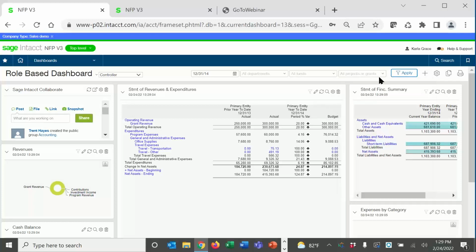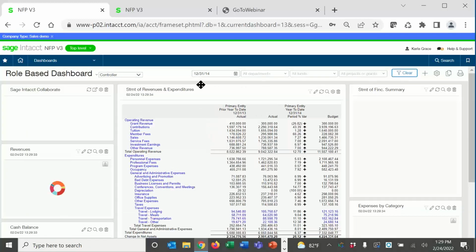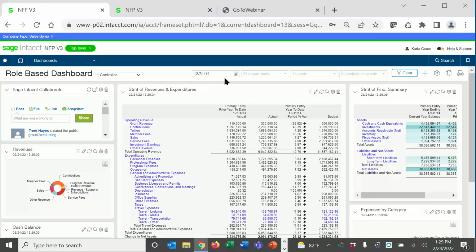So let's put ourselves back to that consolidated view. The other thing that you can do is you can filter as of a certain date. So if you wanted to look at a previous month or a previous year, you can put in an as of date. And again, the dashboard will represent itself based on that filter.